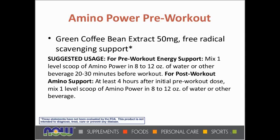Be sure to follow all cautions listed on the label. Anybody taking medication certainly must talk with their physician before starting any supplement program. Really want to be cautious about anybody that is taking medications, particularly for blood pressure. This is not for those individuals, but of course anybody taking medications whatsoever needs to talk to their doctor before starting this.